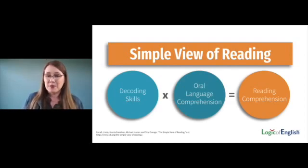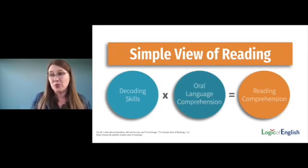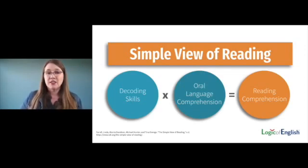So, for example, for many years, I studied Russian, and I am able to decode the Russian language. That said, I still have very weak oral language comprehension skills, so when people are speaking to me, I hardly understand what they're saying. Do you think I can read and comprehend in Russian? No. And the problem is my oral language comprehension. So weak oral language comprehension skills means a student will struggle with reading comprehension.